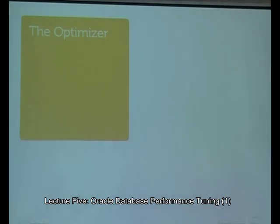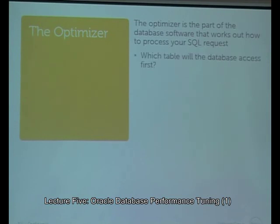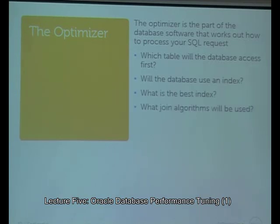The optimizer is like the runtime compiler for the database. It takes the SQL and works out what to do with it. So which table will I get first? Will I use an index? What's the best index for me to use? All the decisions the database makes are made by the optimizer.